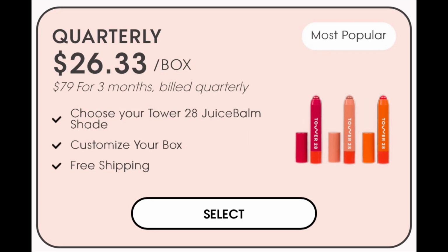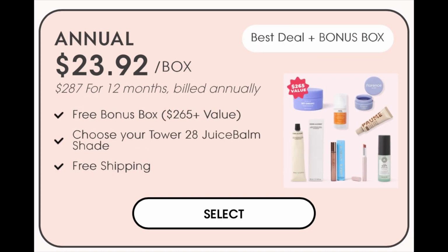If you want to save money, you can go quarterly. Quarterly shows that it ends up being $26.33 per box. It's $79 for the 3 months, billed quarterly. If you want to save even more, you can go to an annual membership like I did, and you actually get a free bonus box with that one. You get to choose your shade, you get your free shipping and all of that, but it brings it down to $23.92 per box, billed at $287 for the entire year. So that is the options that you have for this box.